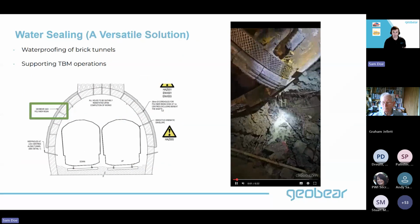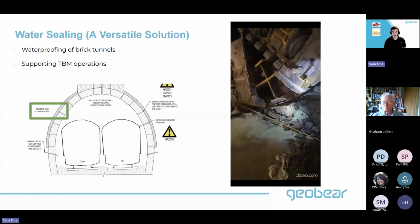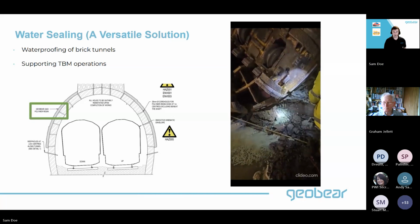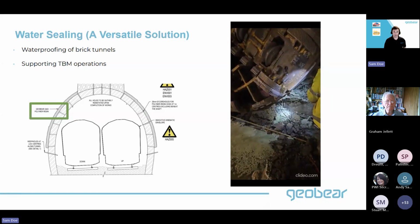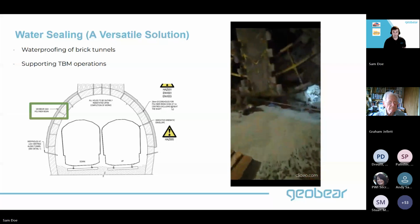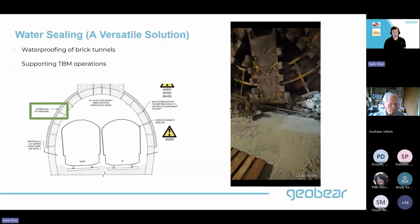Just further to the water sealing, on the right hand side here is a video. This again has been sped up. It's showing us working alongside tunnel boring machines to seal leaks as they arrive during the works. See, there was a significant leak which has rapidly stopped in 2 locations.